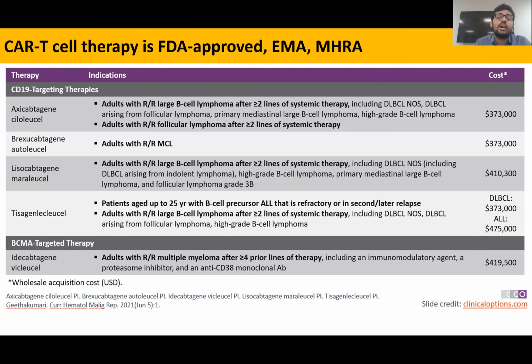So, currently there are a couple of CAR T cells that are approved in the US, in the UK and in Europe. And here is an example of them, either targeting CD19 or, most recently, another target that has come into practice, which is BCMA in multiple myeloma. And as you can see, this drug is really expensive because the genetic modification and the process is really difficult. So the cost here might reach $400,000.